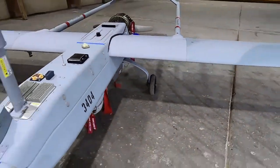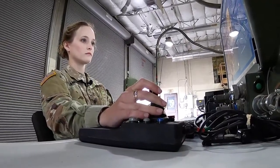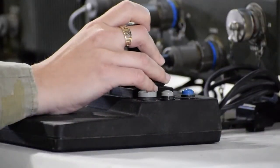I joined the Army because I was really interested in unmanned aviation, and there are not that many jobs where you can do that to the level that we do in the Army. I think what I love most about my job is that it's always challenging. You have to be able to react at a moment's notice to any changes in the aircraft and be able.